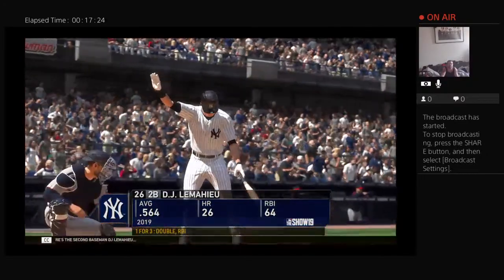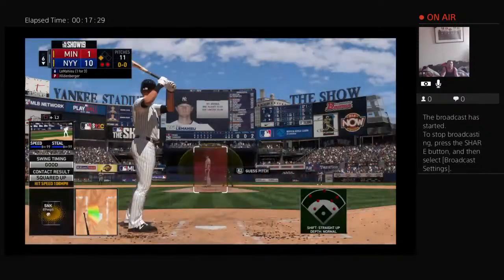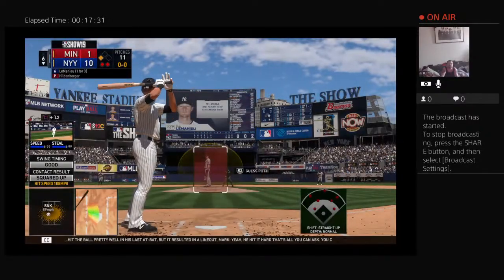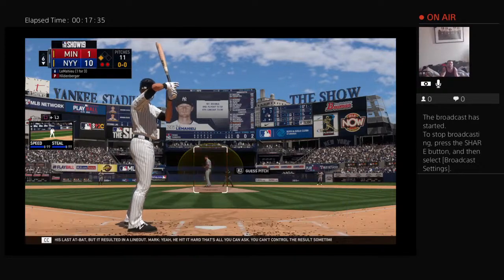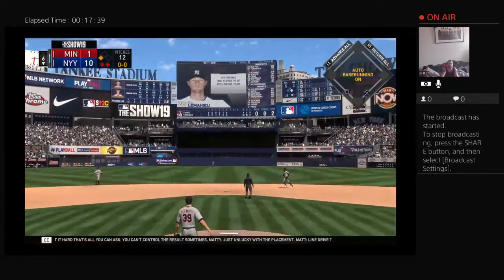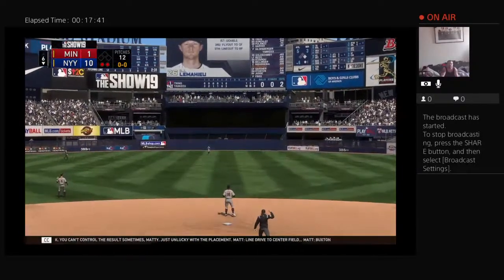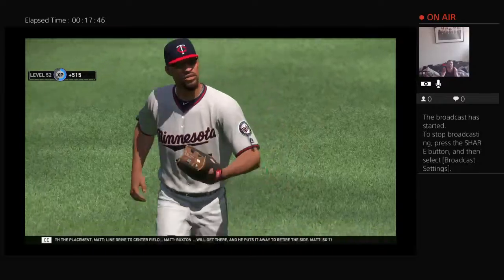Here's the second baseman, DJ LeMahieu. Hit the ball pretty well in his last at-bat, but it resulted in a line out. Yeah, he hit it hard. That's all you can ask. You can't control the result sometimes, Matty. Just unlucky with the placement. Line drive to center field. Buxton will get there, and he puts it away to retire the side. So 3 runs on 4.